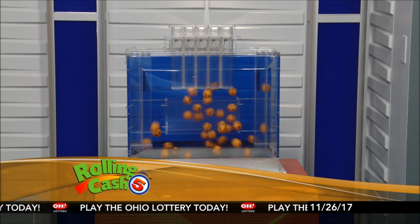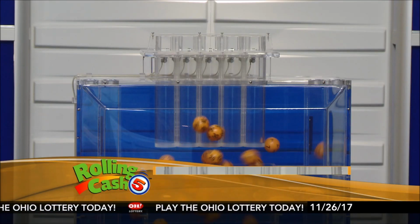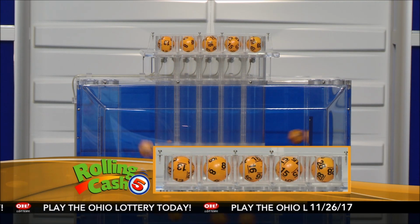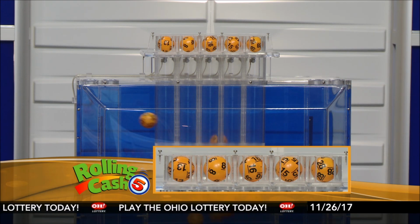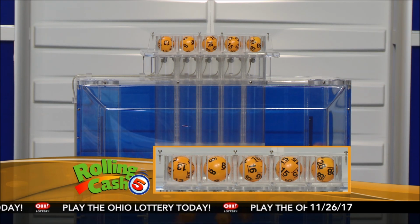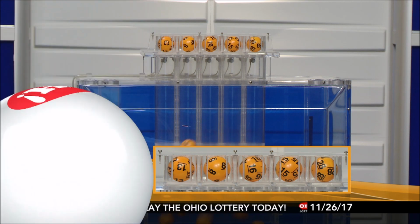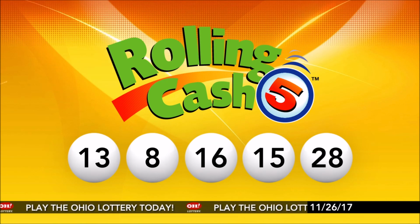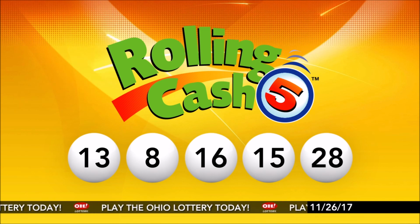We're here to pick tonight's winning Rolling Cash 5 numbers for Sunday, November 26th. Here are tonight's winning Rolling Cash 5 numbers. First up, we have 13. Next, it's 8. Next, 16. Next, it's 15. And finally, it's 28. And repeating tonight's winning Rolling Cash 5 numbers, we have 13, 8, 16, 15, and the number 28.